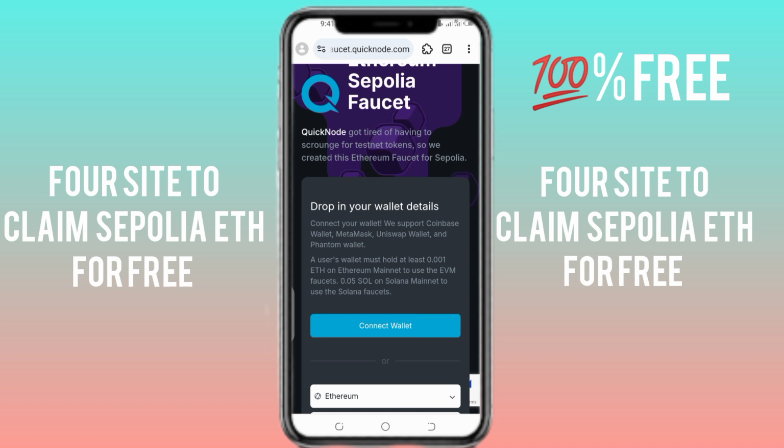So the first 2 sites I'm going to be showing you, you don't have to pay anything to get it, but you need to have a certain amount of Ethereum in your wallet to be able to receive the faucet. It's free. The Ethereum you're going to be having in your wallet, you are not spending it, you are not touching it. It's just to make them understand that you are a real human. At least your wallet has value. That's just the essence of you having it.